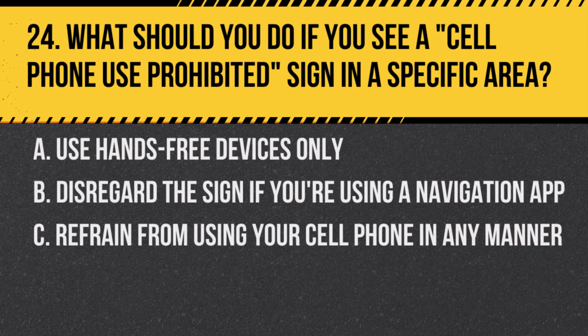Question 24. What should you do if you see a cell phone use prohibited sign in a specific area? A. Use hands-free devices only. B. Disregard the sign if you're using a navigation app. C. Refrain from using your cell phone in any manner.